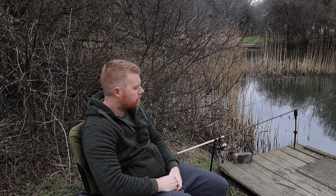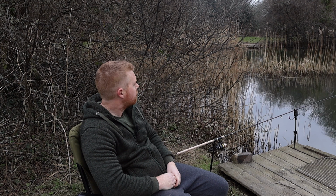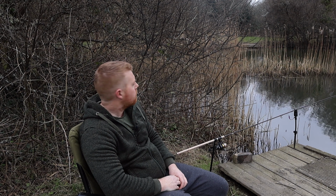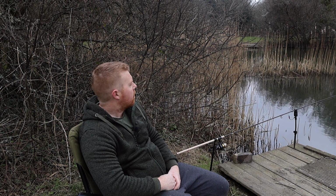I've got a blackbird here, pinched all my little maggots. I'll show you the swim properly in a minute, but basically got a nice reed line just to the left of me here. It's a lot shallower as well. I was speaking to one of the owners, and over there it's really deep, 10 foot plus, right in the margins. So it's not that cold today, it's actually quite mild. So I think a bit of a shallower spot might pick up a few more fish. So I've put a bit more bait in there, a bit of groundbait, a bit of pellet, a bit of maggot, a couple of areas.